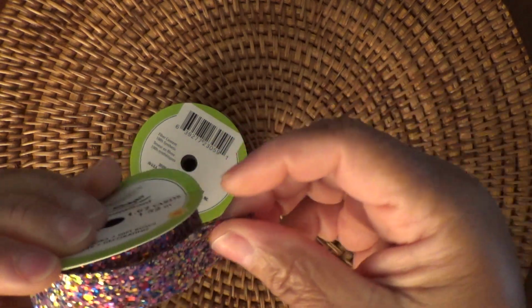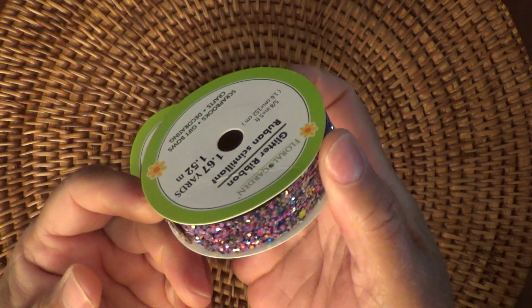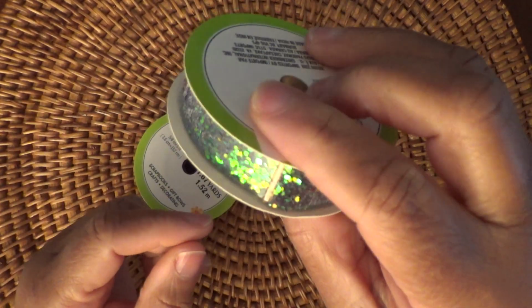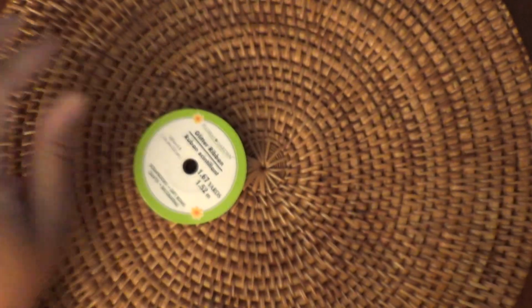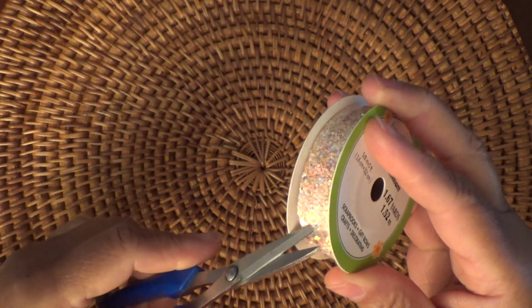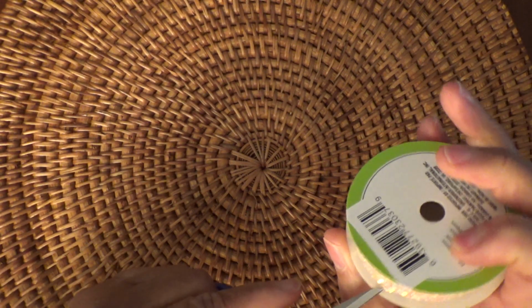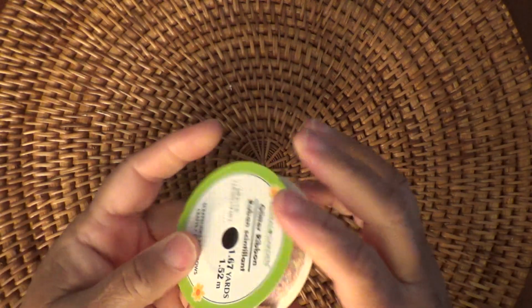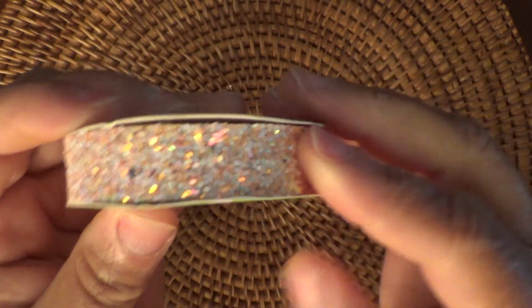Really pretty purple. And then it's a really pretty green. Well, now this is really pretty too. Look at that shimmer. Man, Dollar Tree, you're killing me. And then this pink, like bubblegum. It just reminds me of bubblegum. I just got these today, so I wish I had seen them earlier so I could make a card with them and show you. But I'll come back and show you a card. It's just so pretty. Just bling city. Pretty for Easter. Yeah, I may have to get another roll of that.